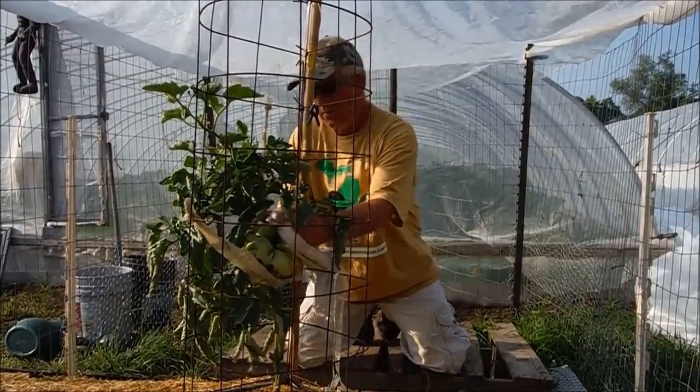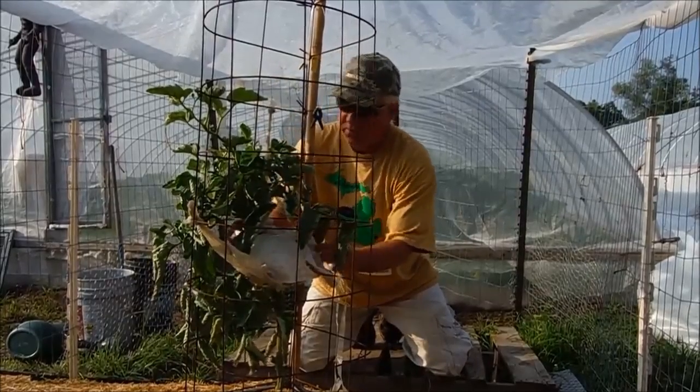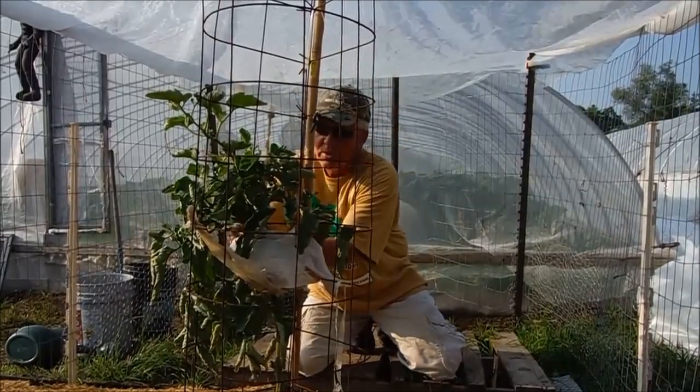Cover it back up. Try to shade it without covering up the leaves so the leaves don't lose any sun.